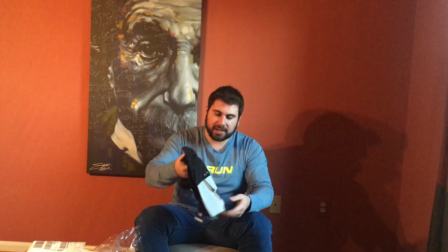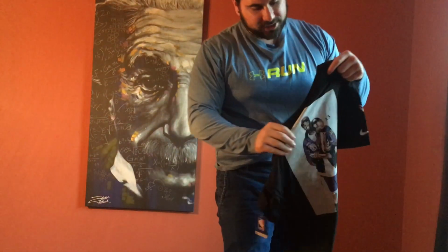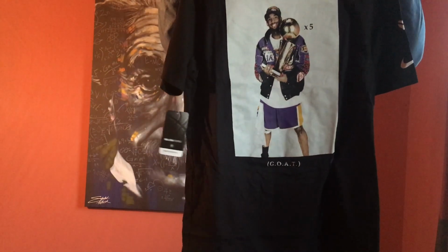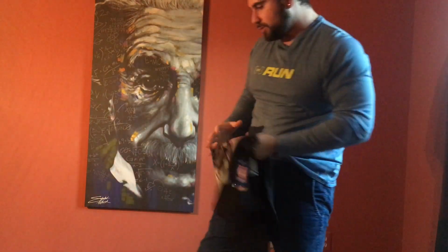This was from a recent Nike drop. Kobe got his number 8 and number 24 retired, so I went and copped one of the graphic Kobe tees. This shirt's really fresh in my opinion. I got the Black Mamba symbol on the sleeve, GOAT right here with one of Kobe's iconic photos, showing that he's a 5-time champion.